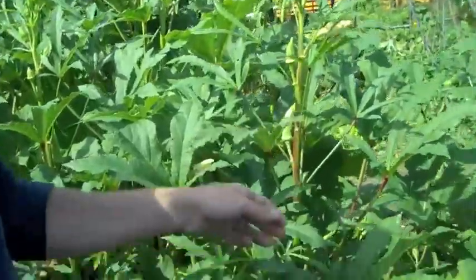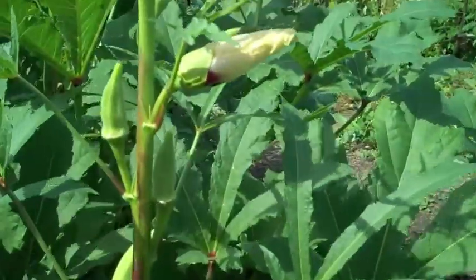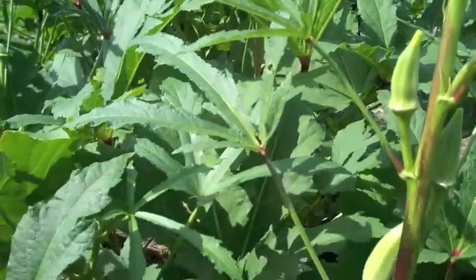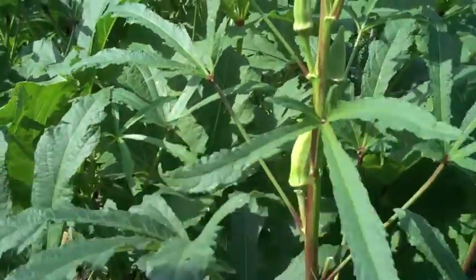It's the end of summer, early fall. Still consider it kind of summer because there's still so much to harvest and the bounty is still very much present. Behind me we have this beautiful okra plant, which was a new crop for me. You can see the flower becomes fertilized by bees and wasps, and the fruit, the okra, follows through behind the flower after fertilization.